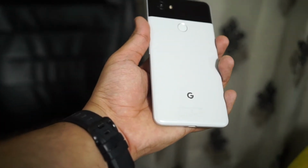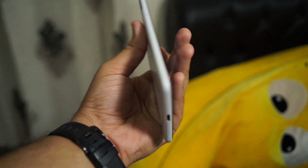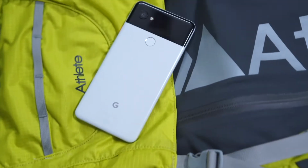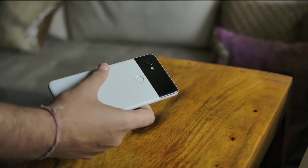Let's talk about the hardware. The coated aluminum construction of the phone is not ugly by any means, but looks a bit dated because of all the new glass front and back smartphones. But it does provide added durability because your aluminum phone won't crack when dropped. The white and black panda color still looks unique and catchy.